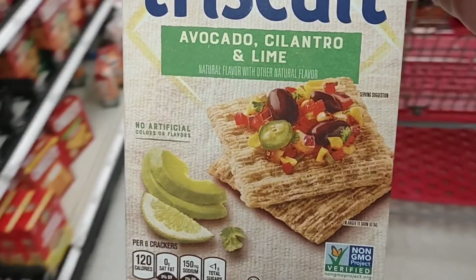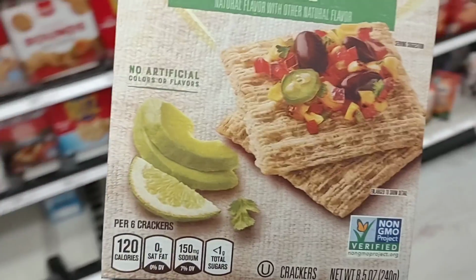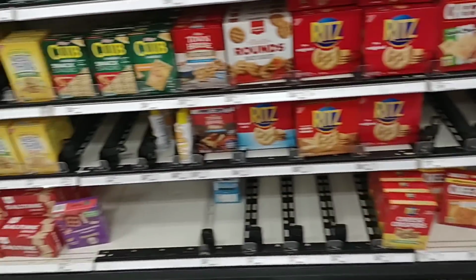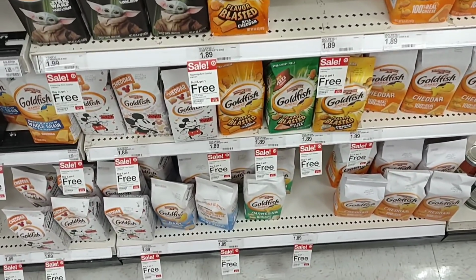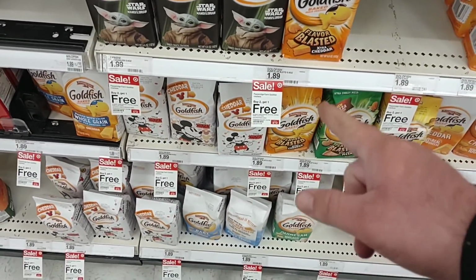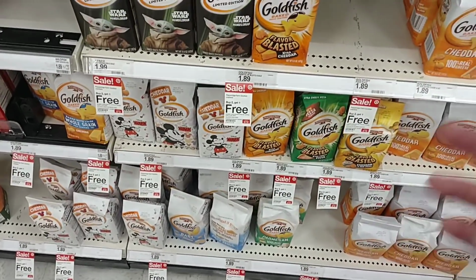These prices have gone up so much, so fast, it's hard for me to keep up. Normally I'm pretty good with numbers here, but it's a lot of stuff. We're going to check the price on that one. So at the beginning of the video, I was up front and we were checking on the Goldfish. It may not be the regular Goldfish, but something they have here that they didn't have up there was buy two, get one free. That's a great deal.